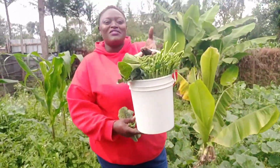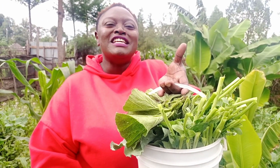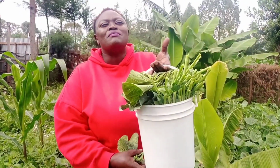Look at what I found in the garden. My people, living in the village is so good. Life in the village is so simple. Imagine you just go to your farm and get the vegetables, any variety that you want.